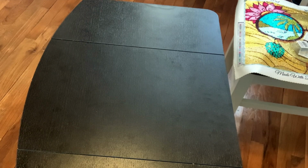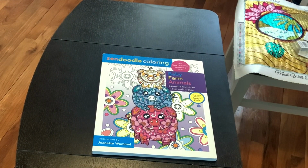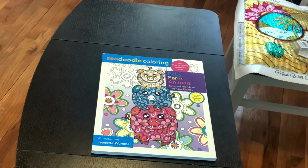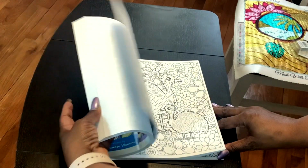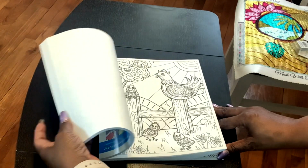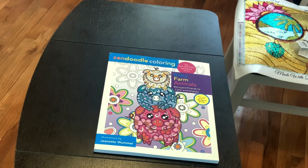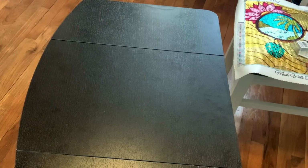Okay, next we have, so I know you all have seen, oh wait, sorry, wrong book. So this one is Baby Farm Animals. This is another one that I got from Book Depot. And I have Zen Doodle coloring books. I have not colored in one of them. Not one. But it's so cute. Look at the piggies. Look at them. Is that not the cutest thing you've ever seen? I gotta stop doing this. And this was by Jeanette Wimmel. So this is the Baby Farm Animals super cute book. So I had to add this one to my collection. I have several. And that was Book Depot.